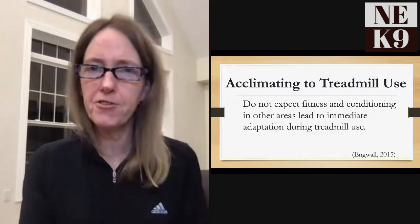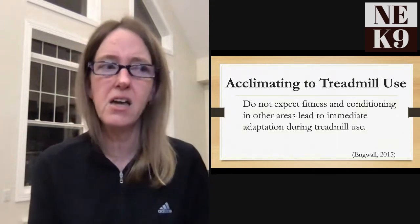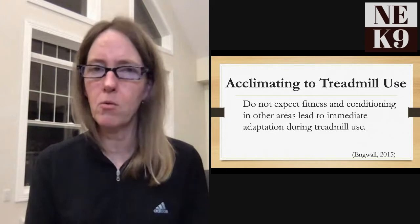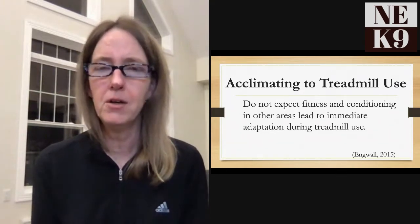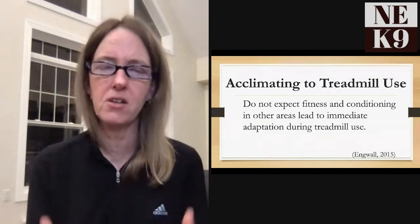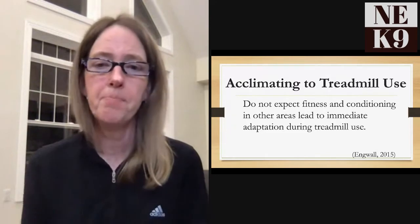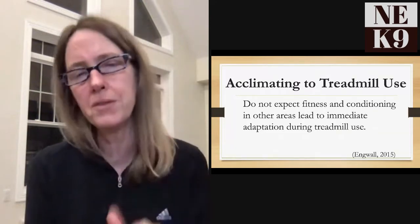When I very first introduced Knox to it, we weren't doing anything crazy, but I backtracked. I thought, you know what, we're going to get on the treadmill and I'm going to do some sit, stand, and just associate some positive stuff on it when it's not even moving. Then keep sessions really, really short, keep them very positive, and please don't rush it.